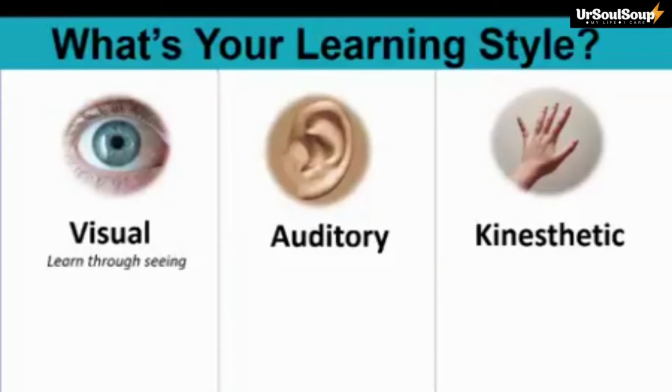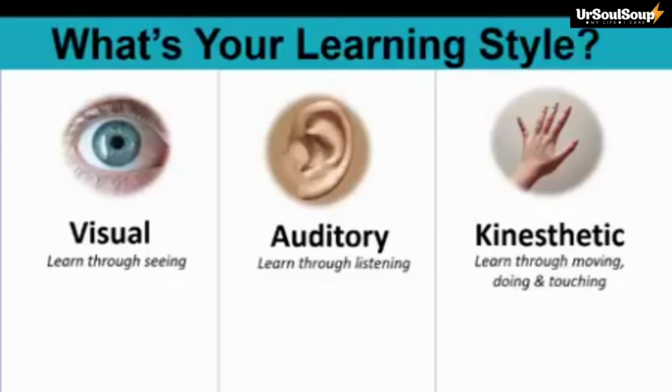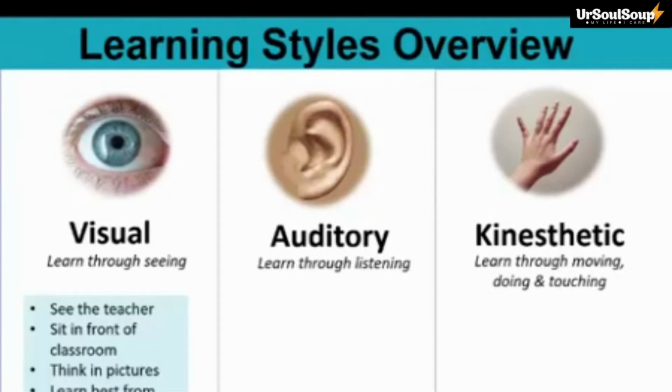Visual learners learn through seeing. Auditory learners learn through listening. Kinesthetic learners learn through moving, doing, and touching. You might be a visual learner if you like to think in pictures and often create mental images to retain information. If you prefer receiving written directions for assignments or jobs, and if you enjoy looking at maps, charts, pictures, videos, and even watching movies. Completing puzzles, reading, and writing are also things that you enjoy.